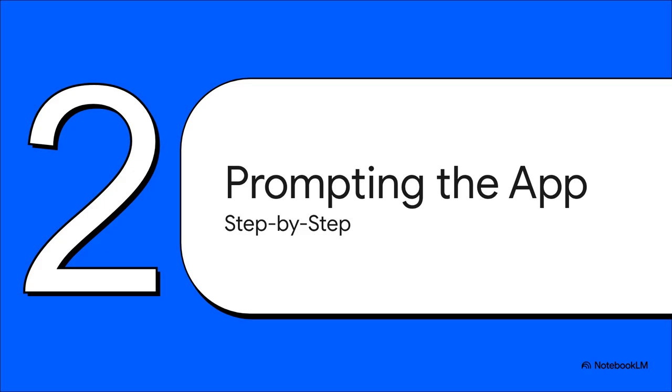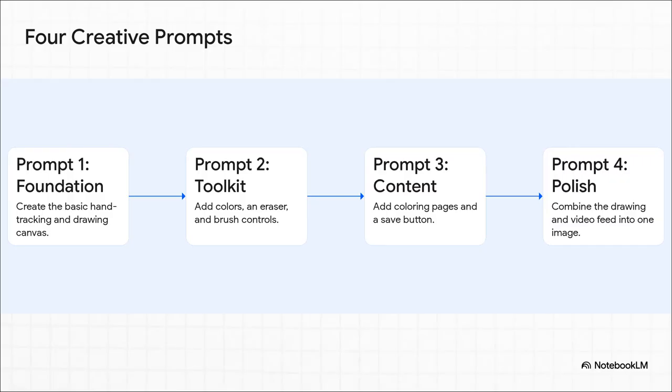Okay, enough theory. Let's get our hands dirty and see how this actually works. We're going to walk through the exact process from the article, building our app piece by piece using just 4 simple prompts. So here's the roadmap. Super simple. Step 1, we lay the foundation, the basic drawing part. Step 2, we add the tools, colors, erasers, all that good stuff. Then we add some fun content and a way to save your work. And finally, the final polish that really makes it feel like magic.